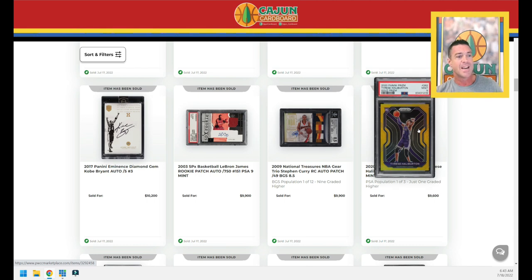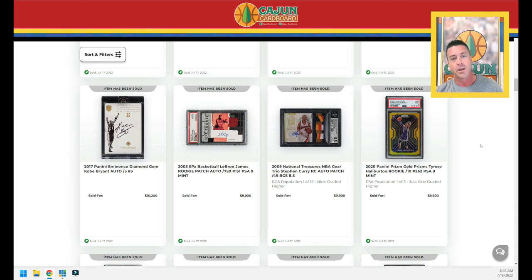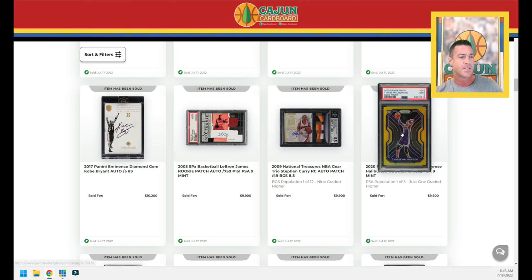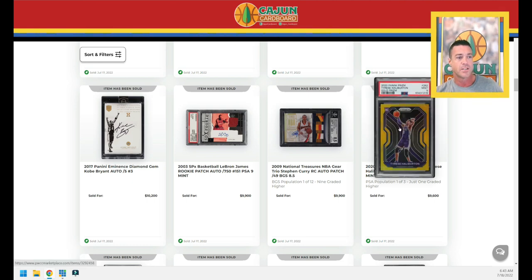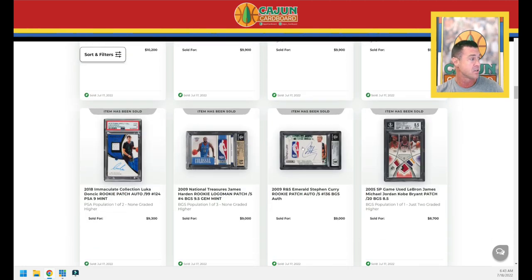Tyrese Haliburton, PSA 9 gold prism here. Haliburton didn't make my top 10 point guards under the age of 25. Number one, I know he's playing point, but I'm not sure he's going to end up being a point. He's kind of a combo guard. It's just hard to peg him. Is he a true point? Is he an off guard? He's put up great numbers, and I'm sure he'll continue to do so in Indiana. So PSA 9 gold, serial number to 10, sells for $9,600.